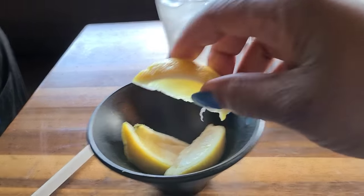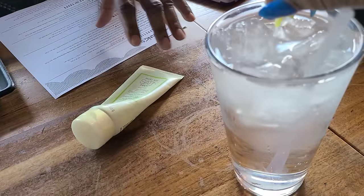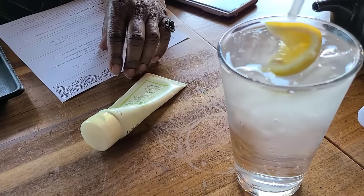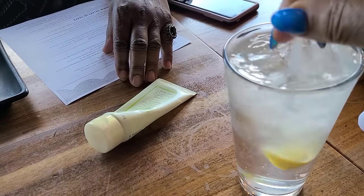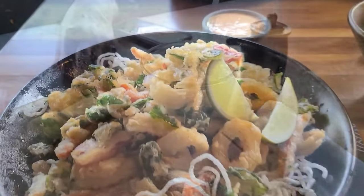I'll show you what we get. Oh, here it is right here. I'm one of the calamari and vegetables. Okay. You want to start with that? Yeah, let me do that. Now, can they hold the salt back and start off with it? Yeah, I think so. Make it less.